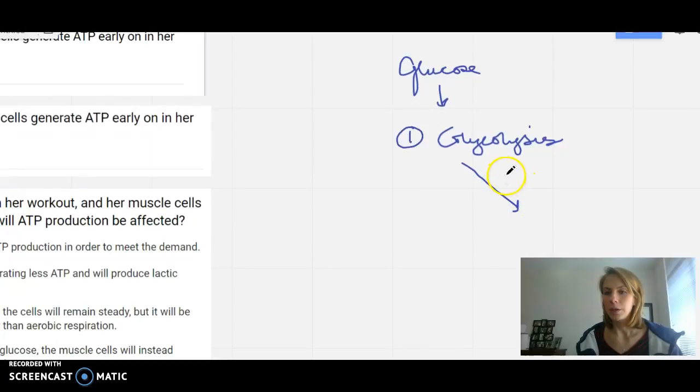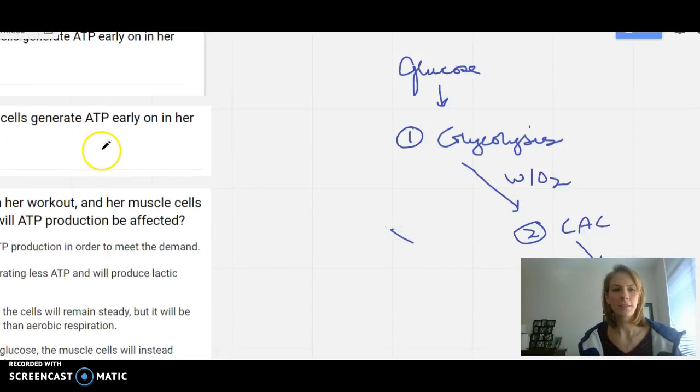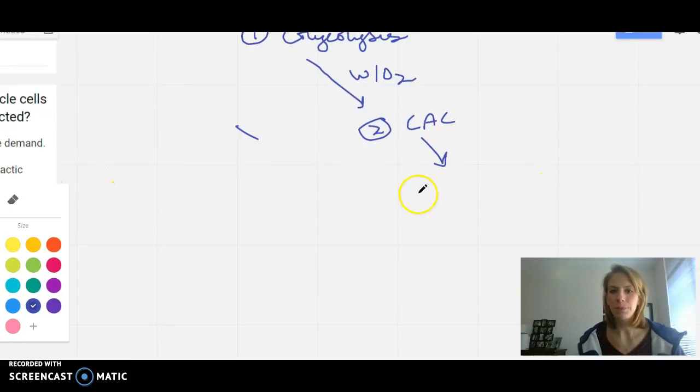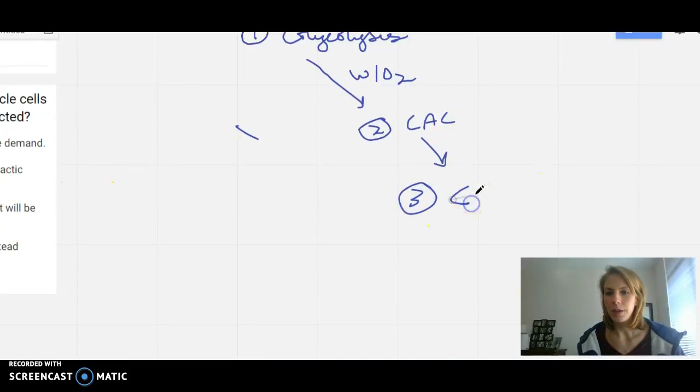So with oxygen, this is early on in the workout, glycolysis is going to be followed by the citric acid cycle, and then it will be followed by the electron transport chain. And that electron transport chain is going to produce a lot of ATP that the muscle cells can use to fuel this activity. Okay.